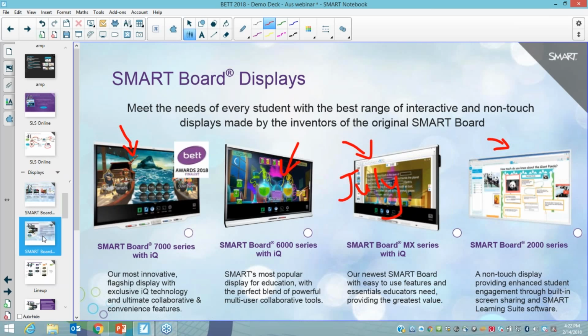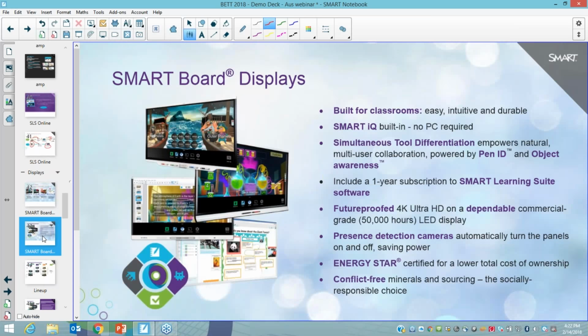So all of the smartboard displays are built for classrooms. They all have that built-in IQ functionality where you can send content like notebooks to the boards. You can whiteboard, you can share lessons to the board, you can browse the internet, you can wirelessly screen share to the devices. So all of these features are available on the smartboard displays there. Obviously this board is non-interactive, so we're not picking up the pen and writing on the 2000 series.